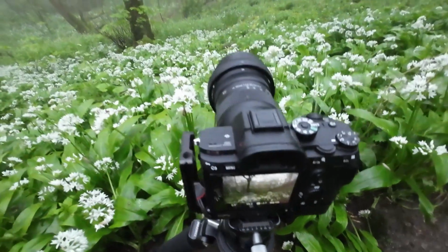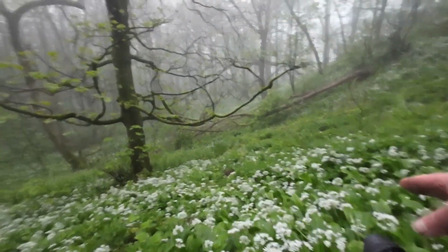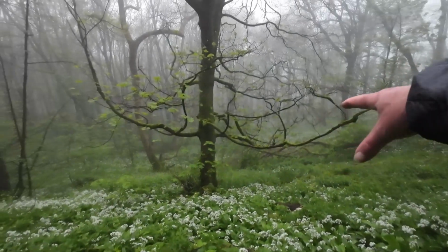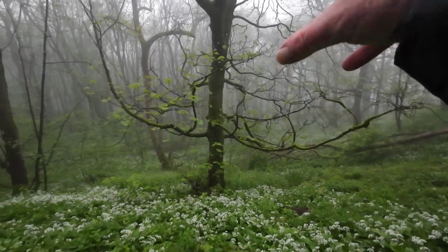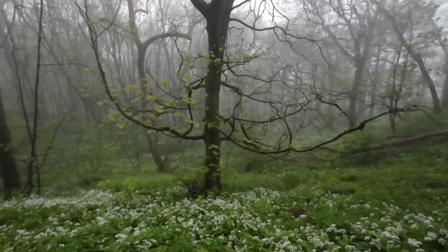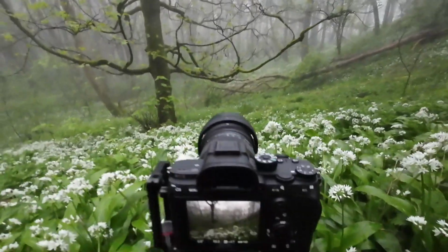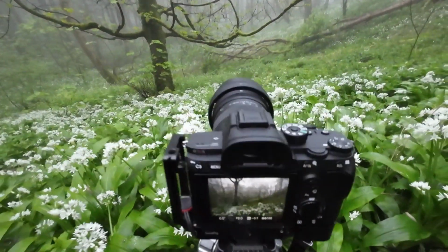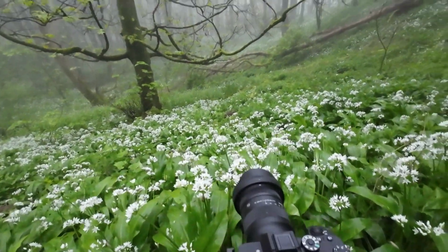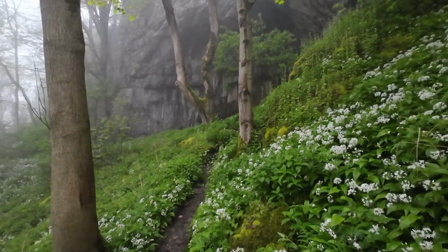As you can see, I've got quite low for this one, just above the tops of this wild garlic here. Looking down, it's this bit of a valley. Just to get this tree on the left hand side, and there's a fallen tree there on the right. So yeah, just try to incorporate all this. Let me know what you think, because this place is looking really nice. We'll have a look up here at this little canyon anyway. We'll see what that's like.